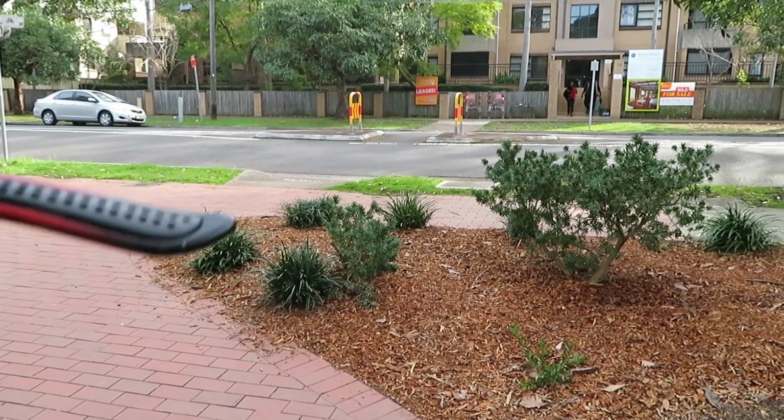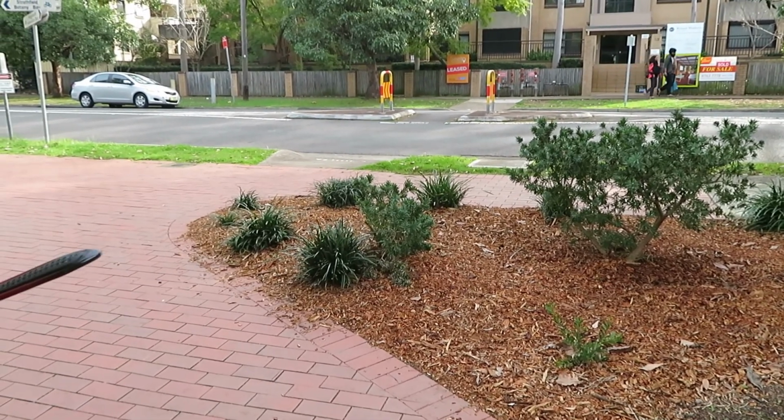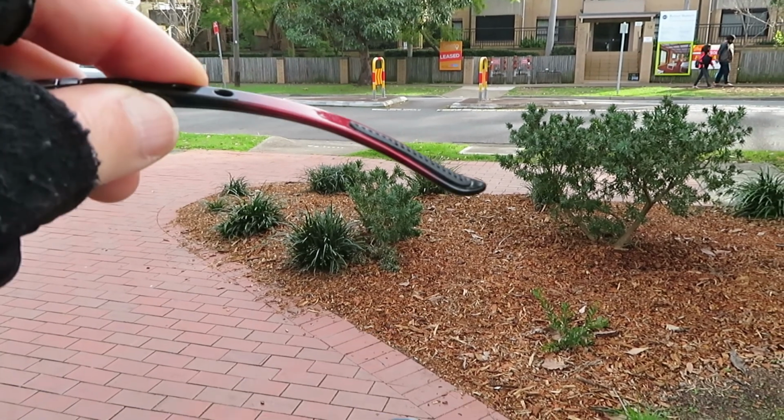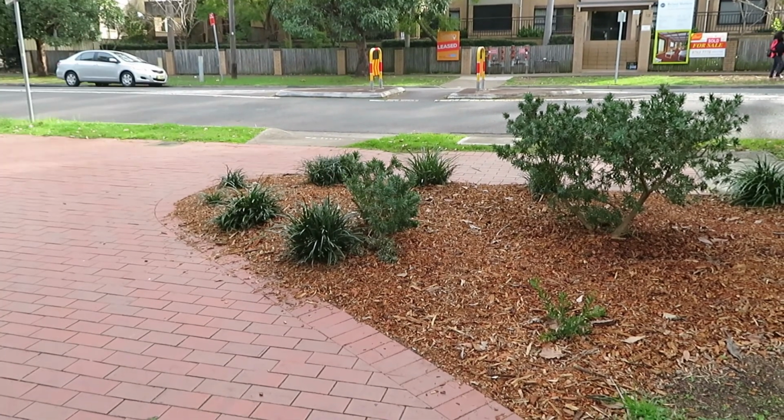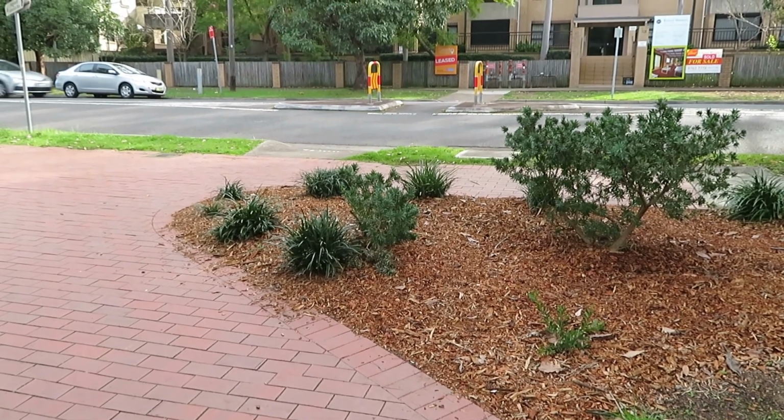Now obviously this has been put here because there's a cut through the island on the other side of the road. But the logical thing would have been to cut this garden bed off here. Might not have looked as pretty, but that would work a lot better.